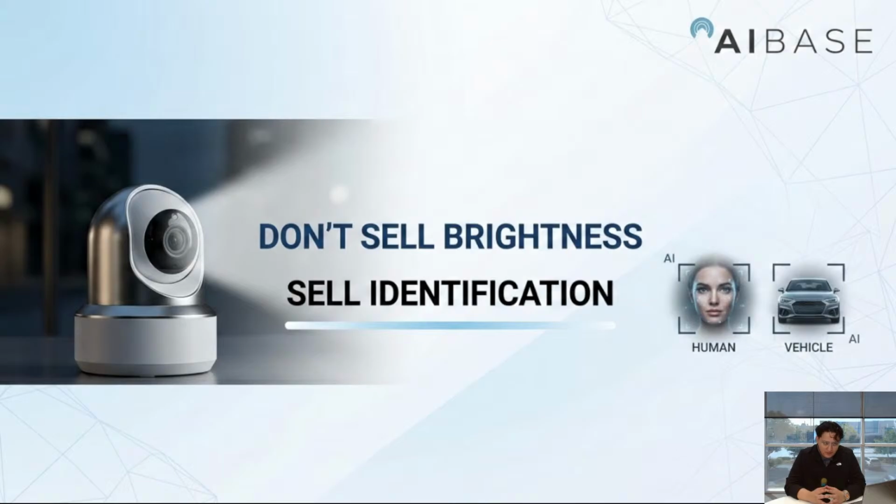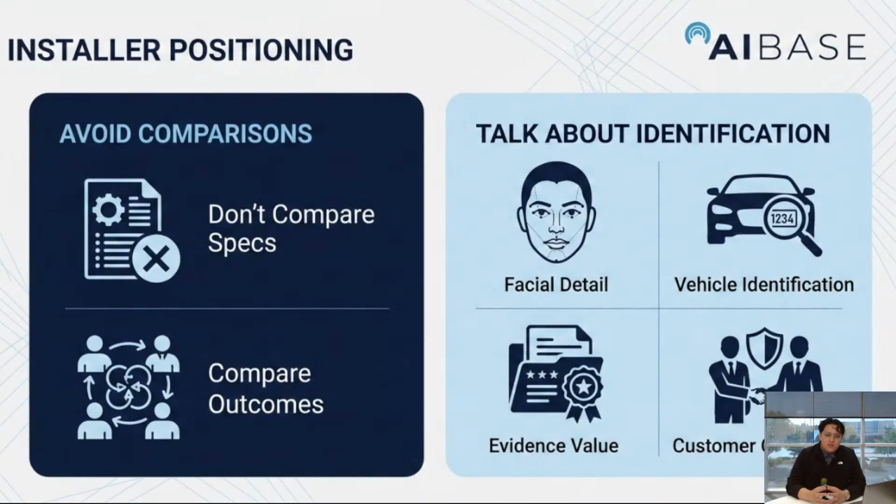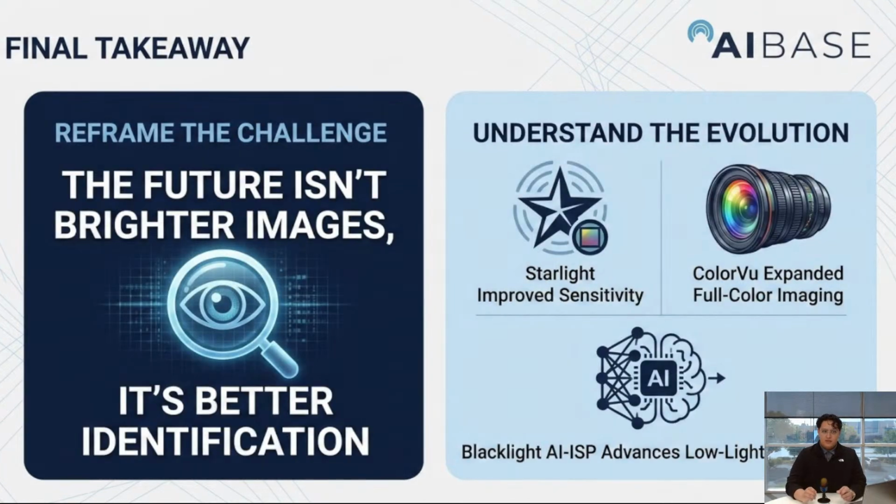Next slide. Outcomes matter because customers don't buy lux ratings, sensor sizes, or marketing names. They buy confidence, they buy peace of mind, they buy confidence that if something happens, the footage will actually help them. Now, to wrap it up, let's come back to where we started. Next slide. For years, the conversation was Starlight or ColorVu. I think that's yesterday's question. The better question moving forward is, how do I give my customers the best chance of identifying what happened?